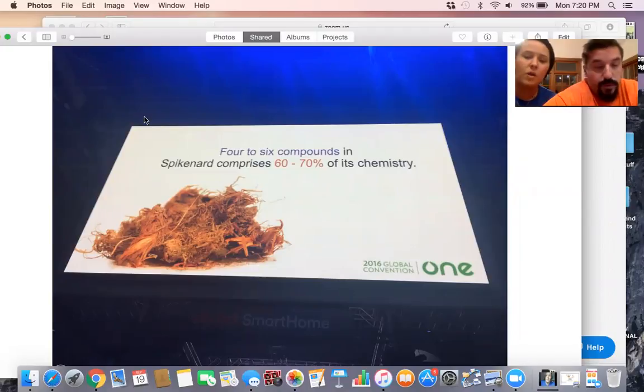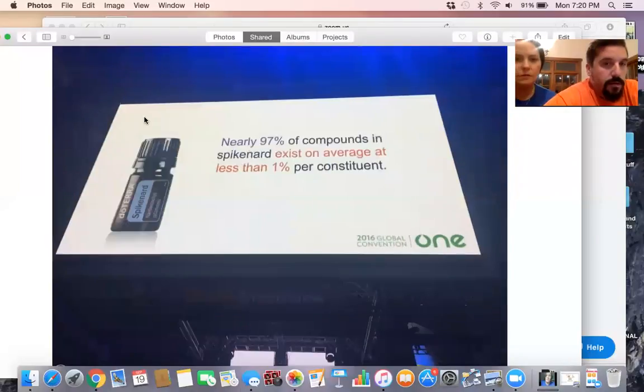And so what makes this an incredible oil is there's one main constituent, which is jatamansone, similar to its scientific name. Jatamansone. Yeah. 97% of the compounds in spikenard exist on average at less than 1% per constituent. Just let that soak in for a second.